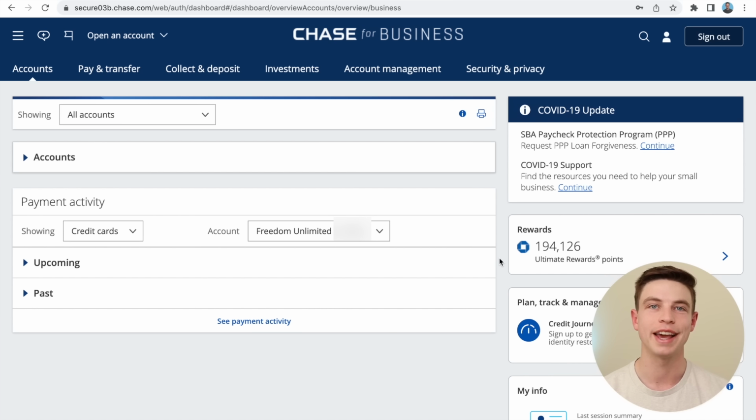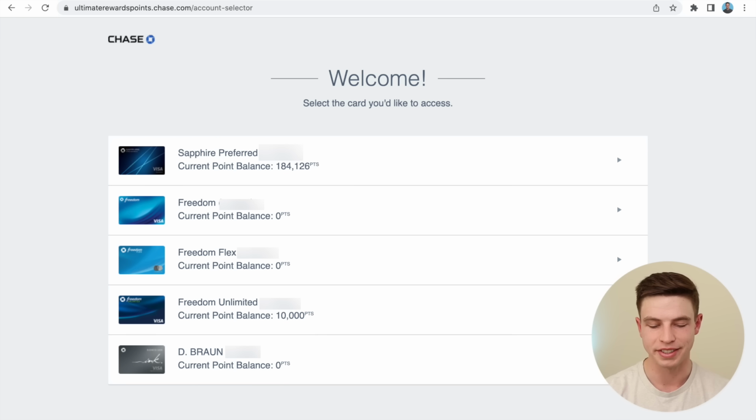Okay, so if you want to get to the Chase Ultimate Rewards website, then you can just search for that in Google, or you can just go over to your normal Chase account page and then look for the Ultimate Rewards box and click on that. Then when you log onto that page, you're gonna see this where you can select which Chase card's points you want to manage. I myself have 5 Chase credit cards right now, and what you can do if you were not already aware of this, you can move around those points that you earn with one Chase credit card to another Chase credit card in the same account.